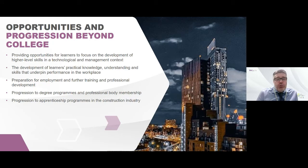The development of learners' practical knowledge, their understanding of and skills that underpin performance in the workplace, are also delivered in a construction context. But again, these are transferable skills that you could use across a range of degree programs or employment opportunities after you've completed these courses. And they are a good preparation for employment and further training and professional development for people in the industry.